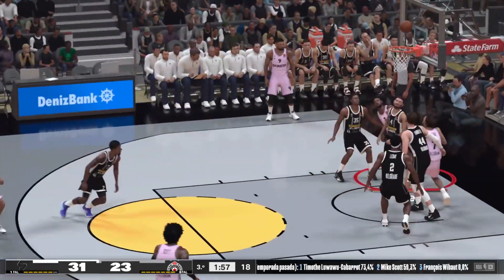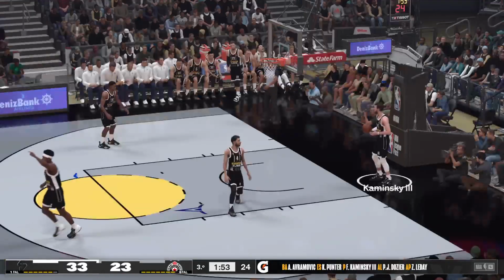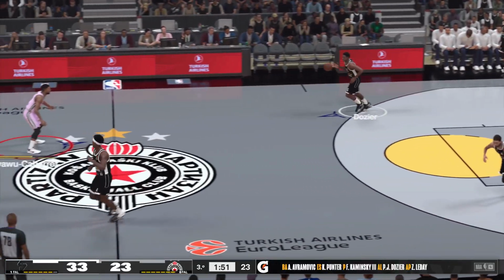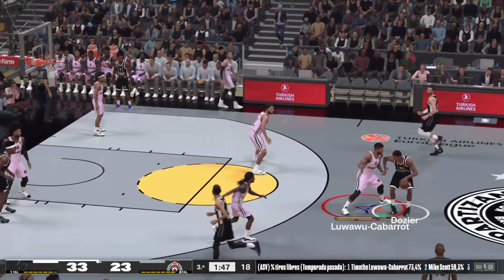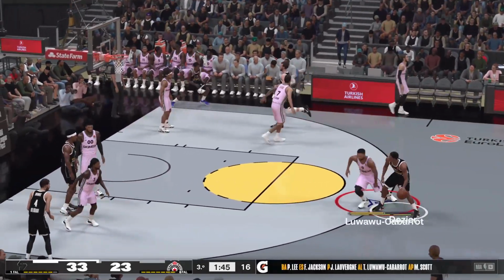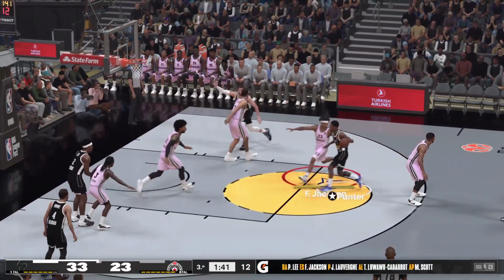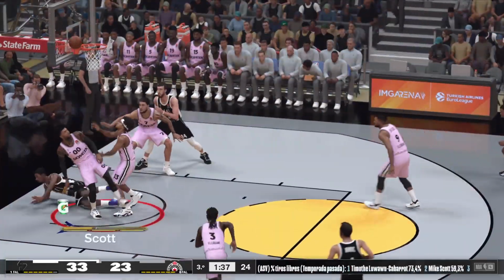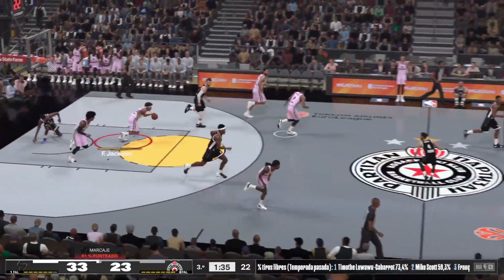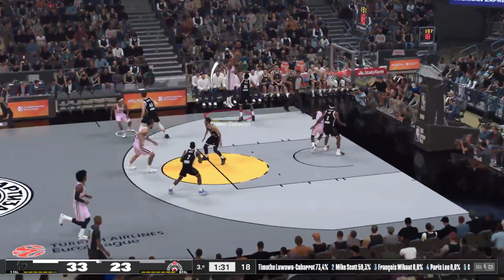Lee. Oh, and makes it with the kiss. Lee's got six. Very little resistance around the rim right now. That's the fifth straight bucket they've given up in the paint. We've got Jackson, and it's Scott in at the four-man position. A minute 39 left in the third. He misses the layup. It's not easy to finish in traffic, but those are chances he has to convert.